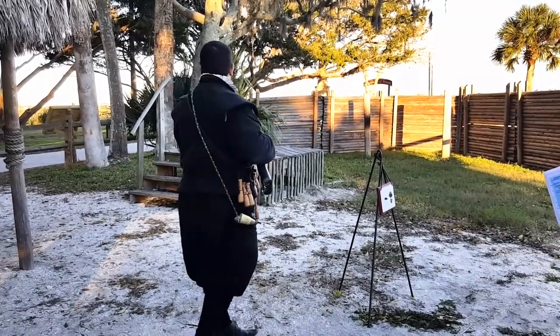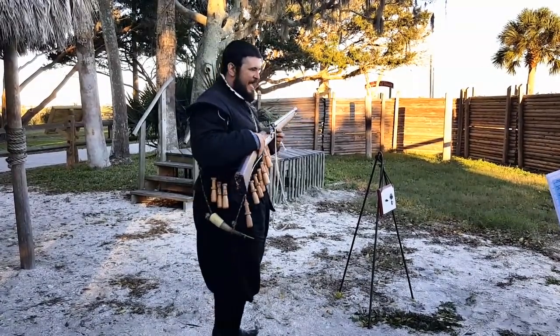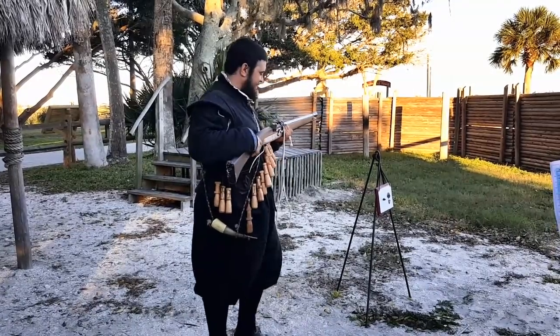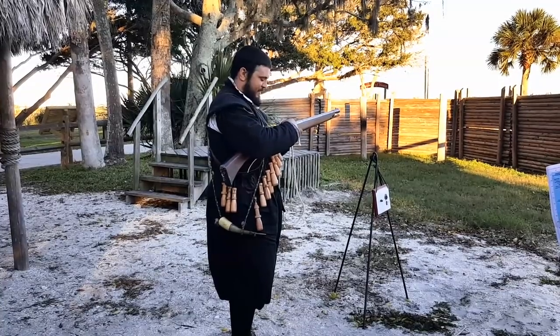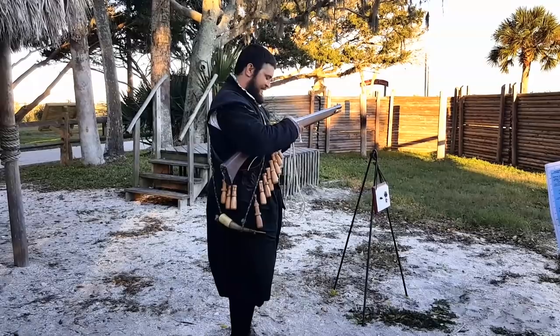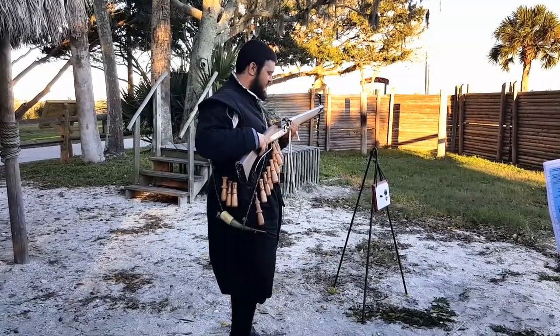What is prove the match in Spanish, Daniel? Preben la mecha. Preben la mecha. That is normally the first command, but I skip it because I explain what it is. So I must preben la mecha, which is make sure this is hitting the middle of that pan. That's why I needed to make sure that was clear of gunpowder, because it would be a bad time for me when I'm looking down and that suddenly explodes.